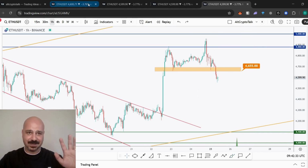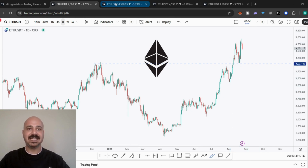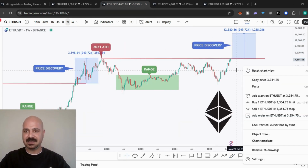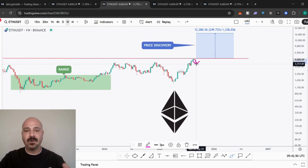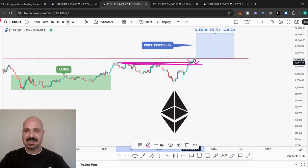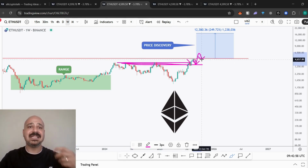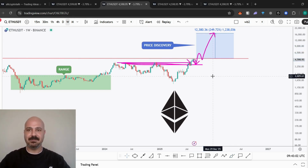But again, from a short-term perspective, we are bearish. Long-term perspective, we are still bullish as long as we hold above the 4K. And from a macro perspective, this is just a small correction. If you zoom a little bit in, you can clearly see it right there. We can still retest this area, 3.8K, 4K that we saw previously, lining up with this previous major highs, correction before breaking above this current all-time high and 5K round number before we push like this in a parabolic manner.